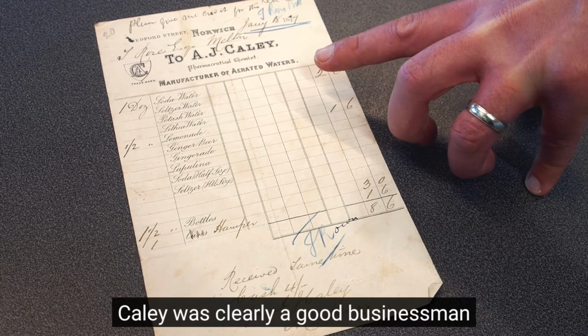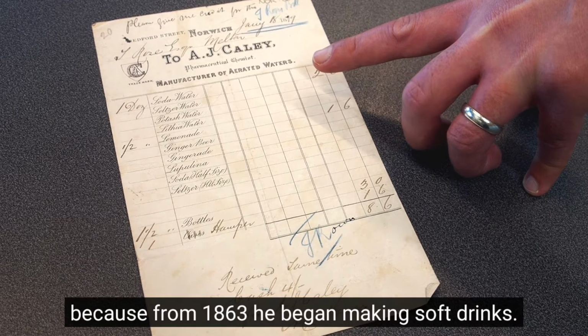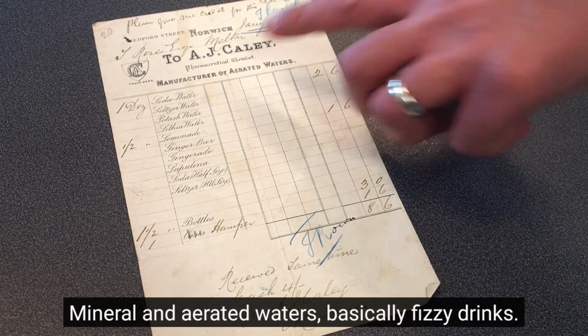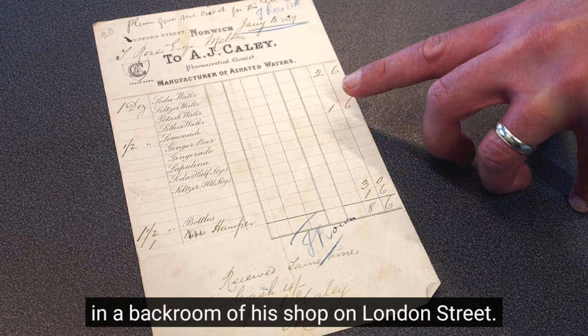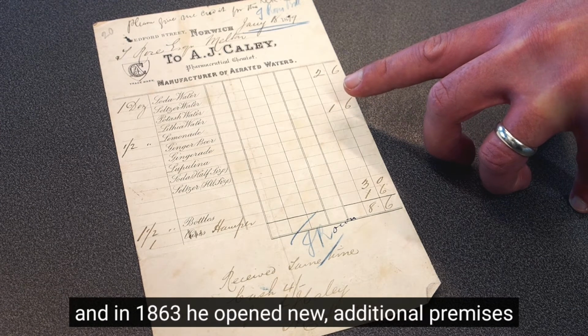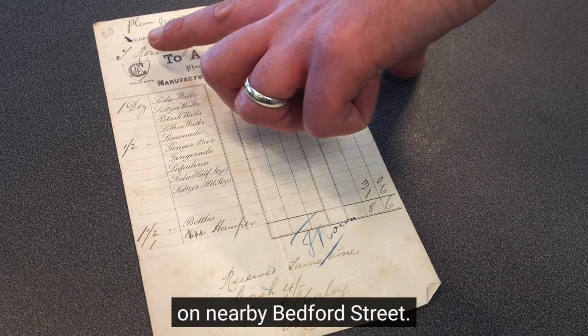Cayley was clearly a good businessman and had an eye for an opportunity, because from 1863 he began making soft drinks, mineral and aerated waters, basically fizzy drinks. Initially he manufactured these as a sideline in a back room of his shop on London Street, but as they became more popular he had to expand, and in 1863 he opened new, additional premises on nearby Bedford Street.